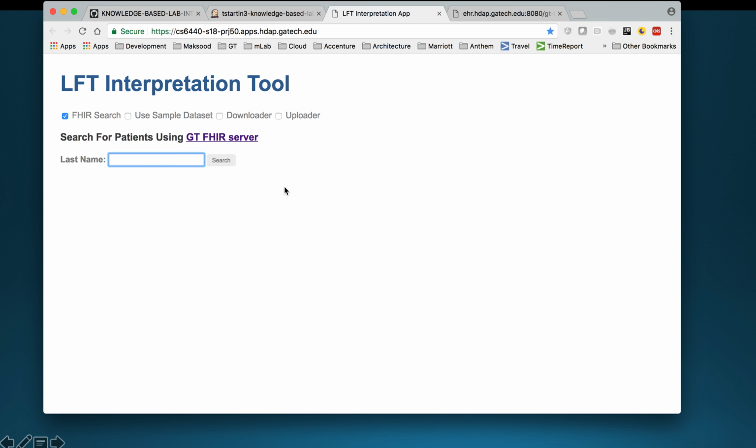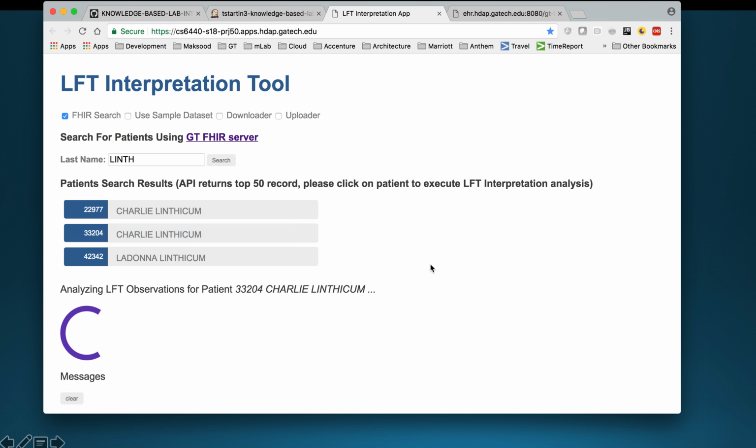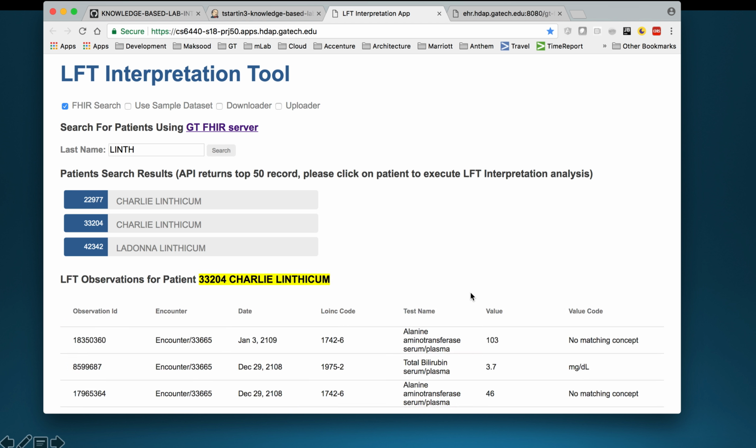Now for the application, we can search for a patient by any part of their last name. For example, I'm searching for LINTH, and that returns 3 patients, and it talks to the Georgia Tech FHIR server. From these patients, we can click on a patient. For example, if I click on Charlie Linthicum, patient ID 33204, at this time the application is getting all the LFT observations for the patient and running the analysis for LFT rules provided by Dr. Park, the 3 rules Dr. Park provided. Once that's been done, it will return the lab observation results for LFTs as well as any rules triggered.